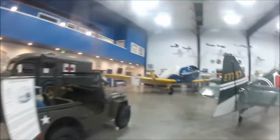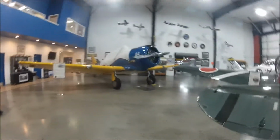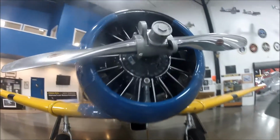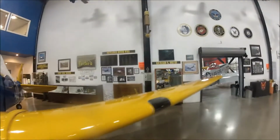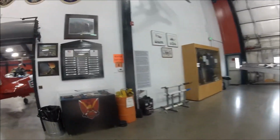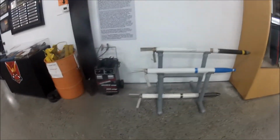Usual collection of models and uniforms and historic artifacts. Propeller counterbalances, counterweights. Some 2.75-inch folding fin rockets.